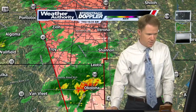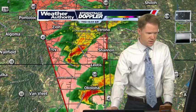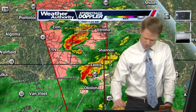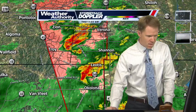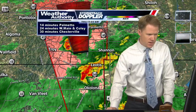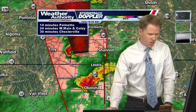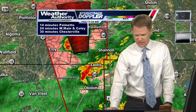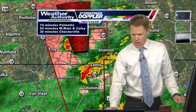So we're about 25 miles per hour on the speed on this. And so let's get our storm track at exactly 25 miles per hour here. And so we're tracking near the Pontotoc-Lee County line there. The western part of Tupelo, this says 24 minutes at that speed there. Might be just a little bit quicker.